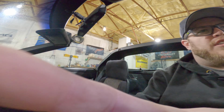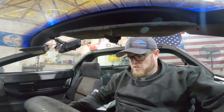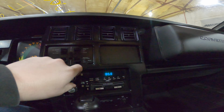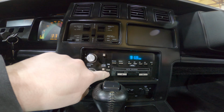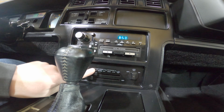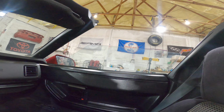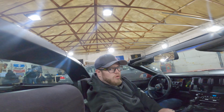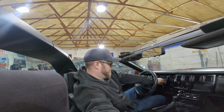All right, let's go ahead and test out the transmission here. Reverse. Drive. All right, let's see what that radio does. Radio works well. Let's get that climate control going. Climate control works as well. Let's see about the windows. Passenger, up and down. Driver, up and down as well.